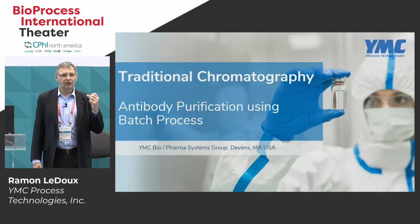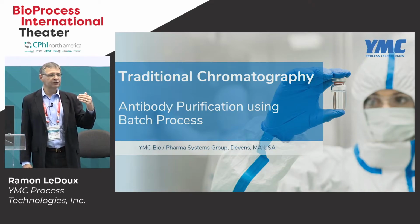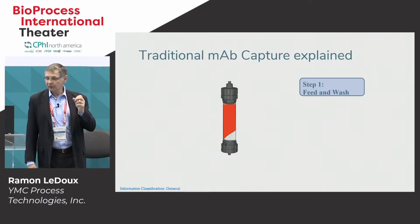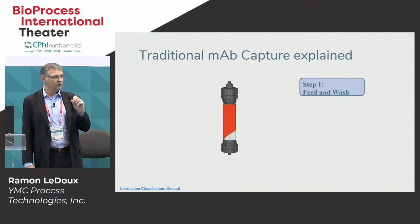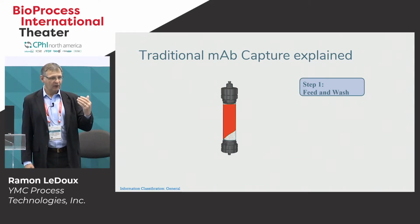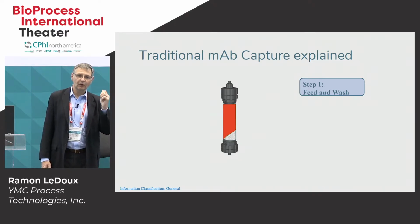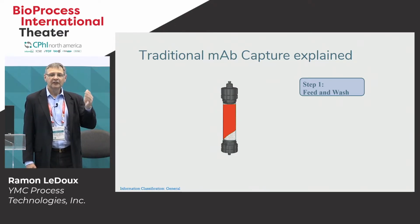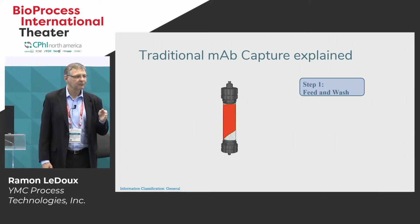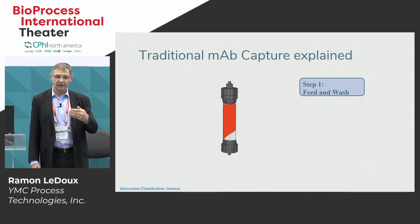So I'm going to first start talking about antibodies, and that's a little bit of a different animal simply because resolution is so high because of the specificity of the resin. But first we'll start very quickly with the traditional approach to doing antibody capture. First thing we do, and we're talking about protein A resins. The nice thing about protein A is it's extremely specific. Only antibodies are going to absorb to it. So all other contaminants are going to pass through the column. So it's a bit of a different process, but it does a nice job of illustrating how we can increase capacity on a resin.